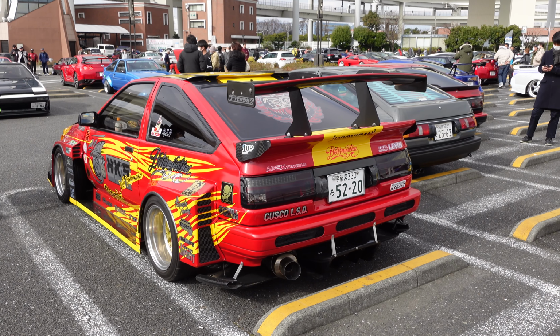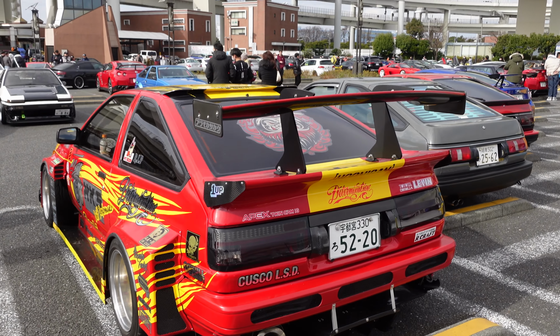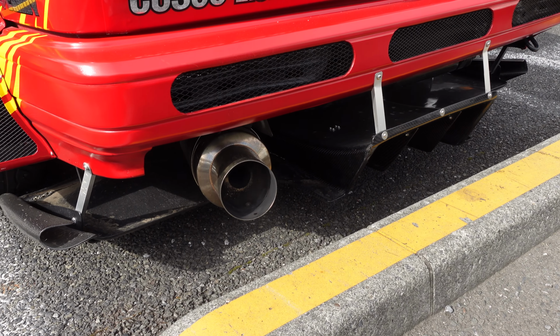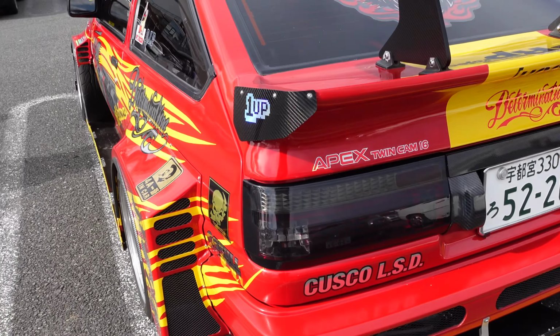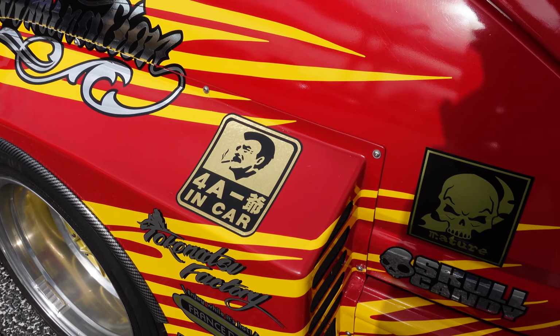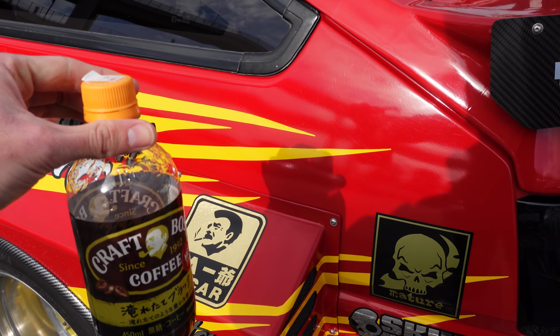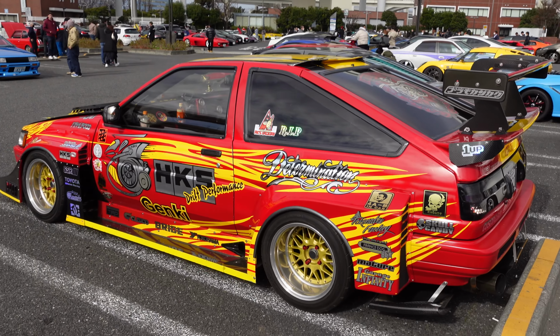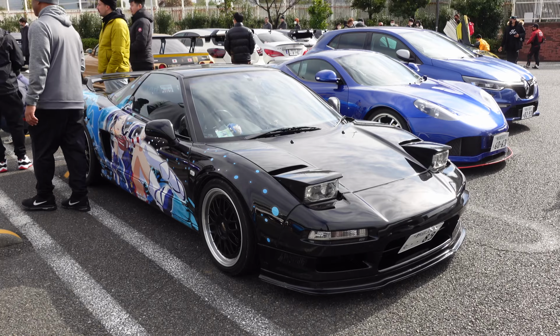And look at how crazy it looks from the back. Check out the aero. Listen to how loud the idle is. Like, damn. Wild rear diffuser. Yeah, the wide body's sick. Got the Boss Coffee sticker on the side. Got it right here in my hand. Nice touch. That's a crazy looking car.